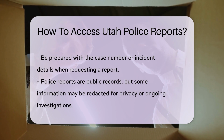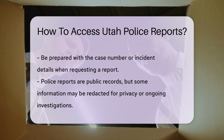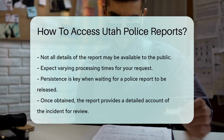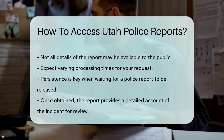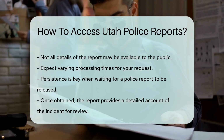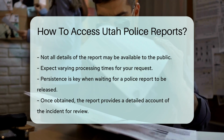Remember, while police reports are generally public records, some information might be redacted. This is to protect privacy and ongoing investigations. So don't expect to see every little secret spilled on the page. Lastly, patience is a virtue. Processing times can vary, so don't expect instant gratification. But with a bit of persistence, you'll have that report in hand, ready to unravel the mysteries within.